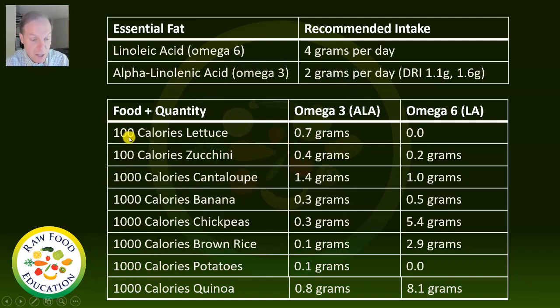Now, the rest of these foods here, we looked at 1,000 calories. So notice the difference: 100 for lettuce and zucchini, 1,000 for the rest of these things. 1,000 calories of cantaloupe, 1.4 grams. Now, that's an awful lot of cantaloupe. I'm not suggesting you consume that much, but it might be about half your calorie intake. Interesting to see. It also has some omega-6 in there. 100 calories worth of bananas, 0.3 grams omega-3, 0.5 grams omega-6.